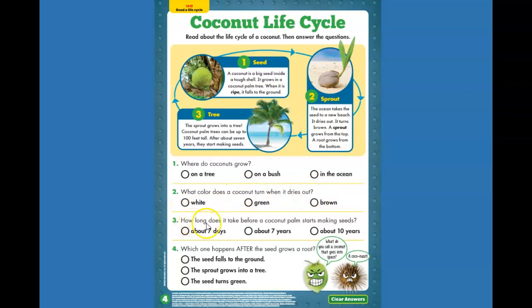Question 3. How long does it take before a coconut palm starts making seeds? About 7 days, about 7 years, or about 10 years? Look back to find out how long a coconut palm takes to make seeds. 7 days, 7 years, or 10 years?